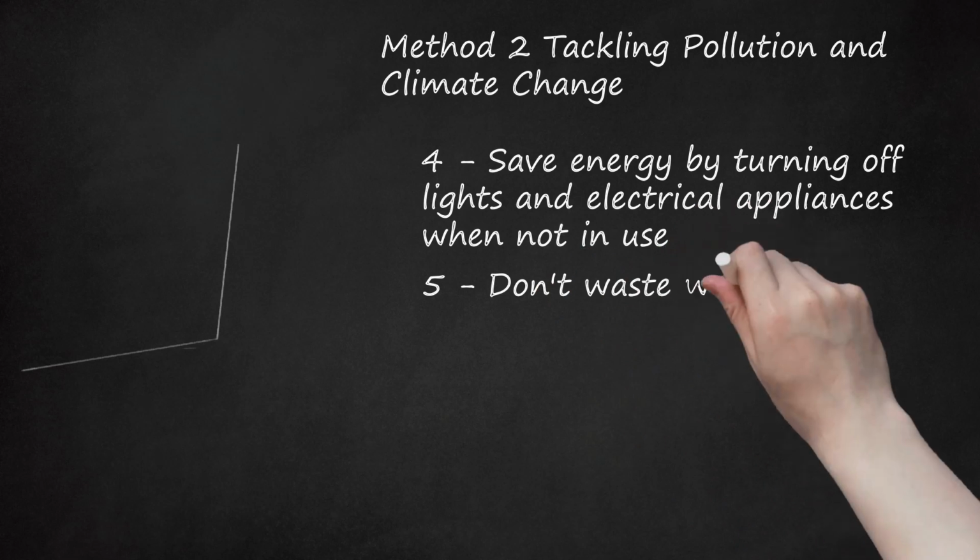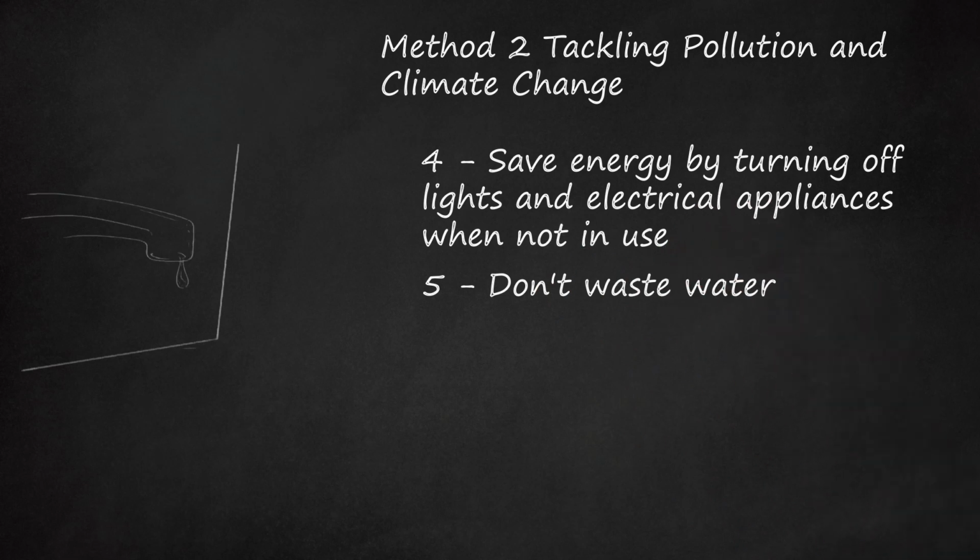5. Don't waste water. Turn off the tap while you brush your teeth and use water-saving devices on your toilet, taps and shower head. Fix leaky pipes and faucets promptly. Even a small drip can waste large amounts of water over time. Use drip irrigation or other water-saving devices in the garden.